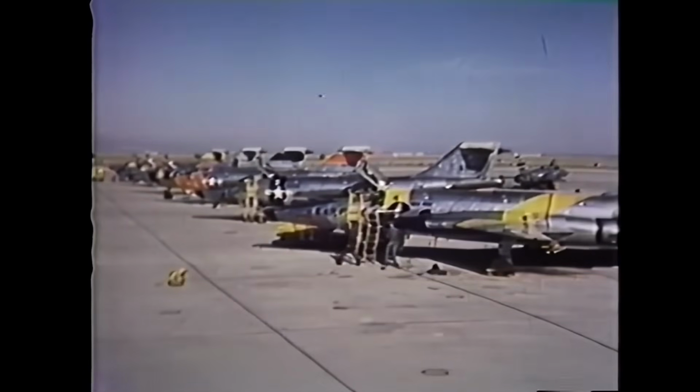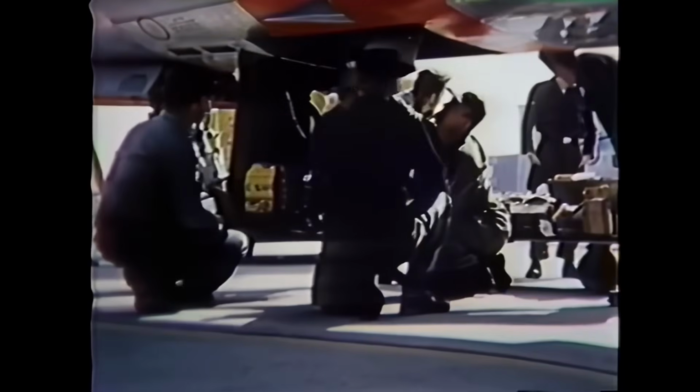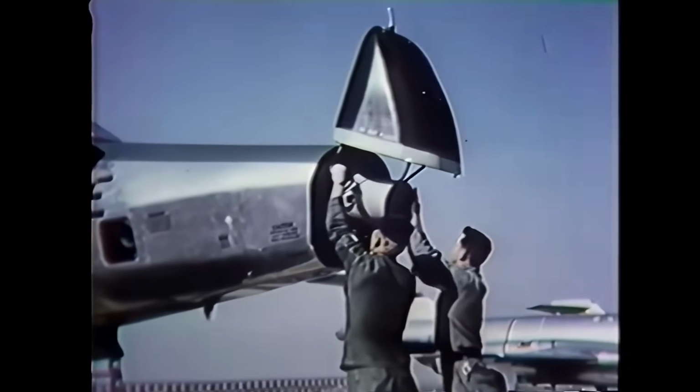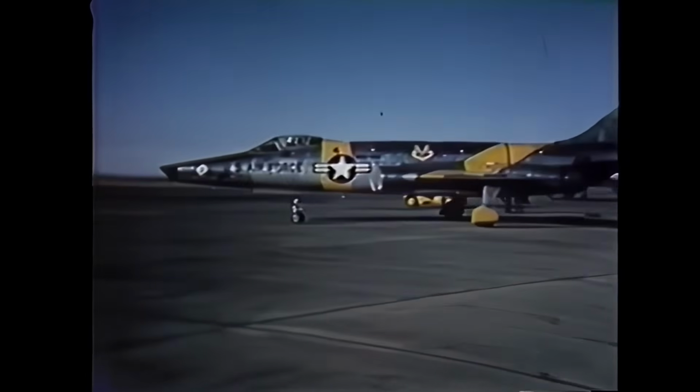Less than a month previous, on November 27, a flight of 6 photo reconnaissance Voodoos underscored the long-range, speed, and dependability of the Voodoo in Operation Sun Run. At stake were the transcontinental speed records of the United States.